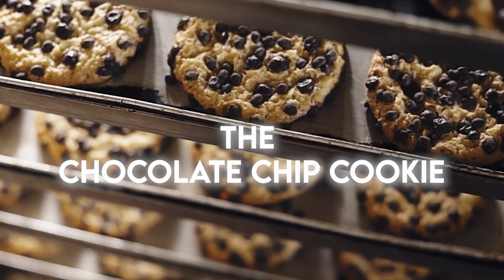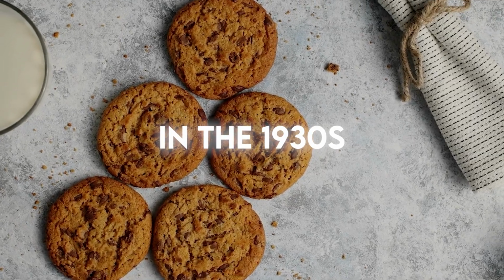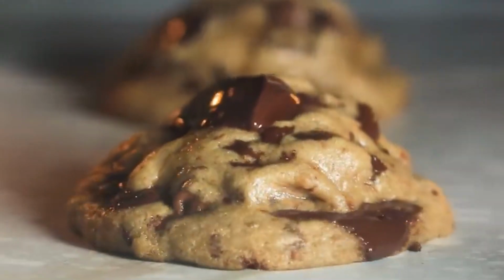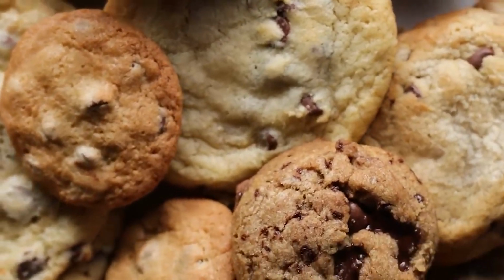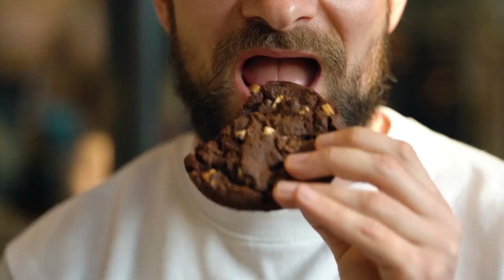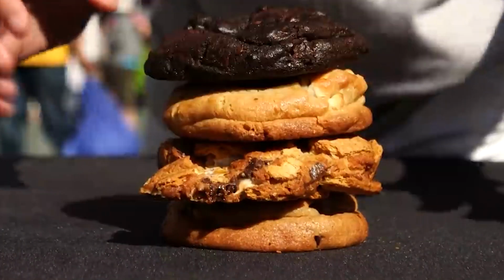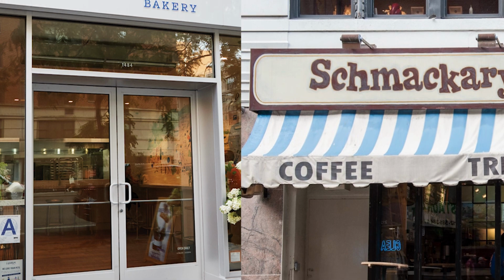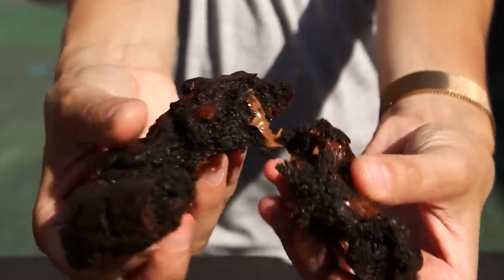The chocolate chip cookie was created by Ruth Graves Wakefield in the 1930s when she added cut-up chunks of a Nestle chocolate bar to her cookie recipe, hoping they would melt and create a chocolate cookie. Instead, the chocolate bits stayed intact, giving birth to the iconic chocolate chip cookie. People liked the accident so much that chocolate chip cookies became the world's favorite cookie. The best part is that they are easily available in any store, so you don't have to get into an accident to taste a chocolate chip cookie.